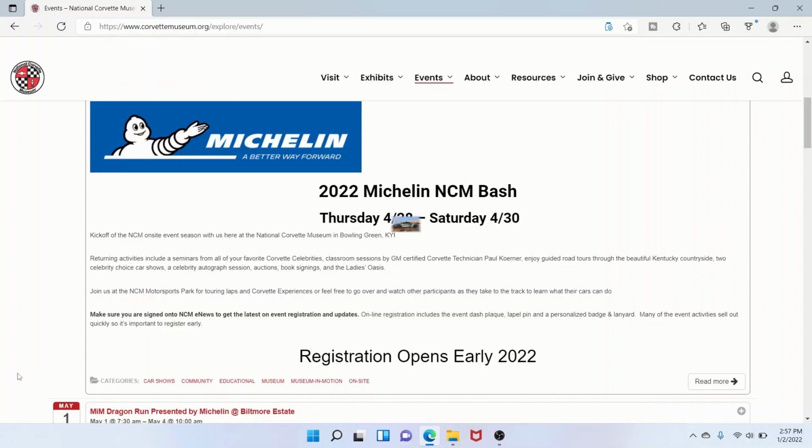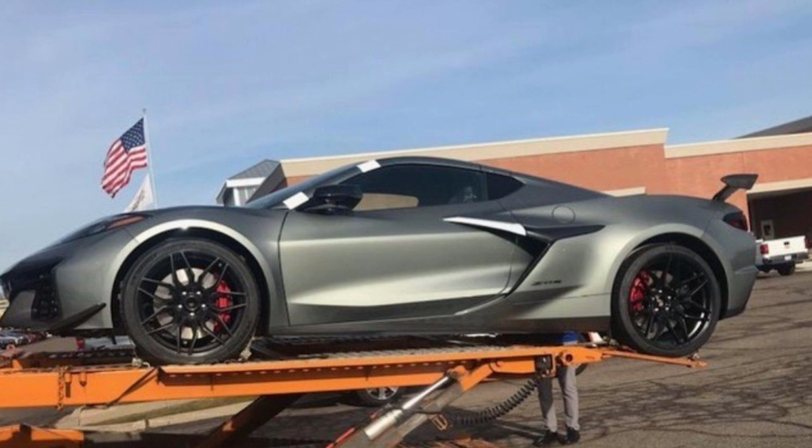Now the gray speaks to me as well, and of course the yellow. I don't know, there are so many to choose from. I kind of like them all, but I'll just have to wait and see, and hopefully we might even be able to sit inside the car. That would be great to get a feel for it. But anyways, if anybody else is going, that'd be good to know, and hopefully I can make it work.